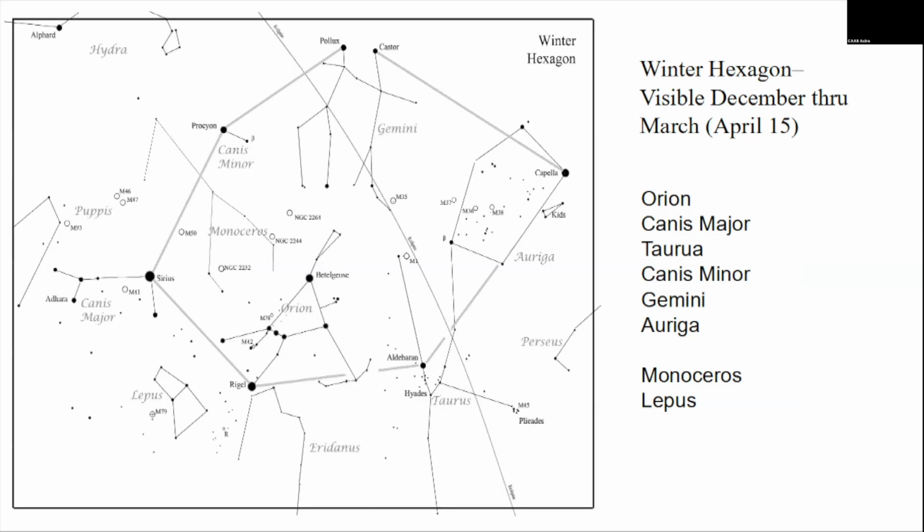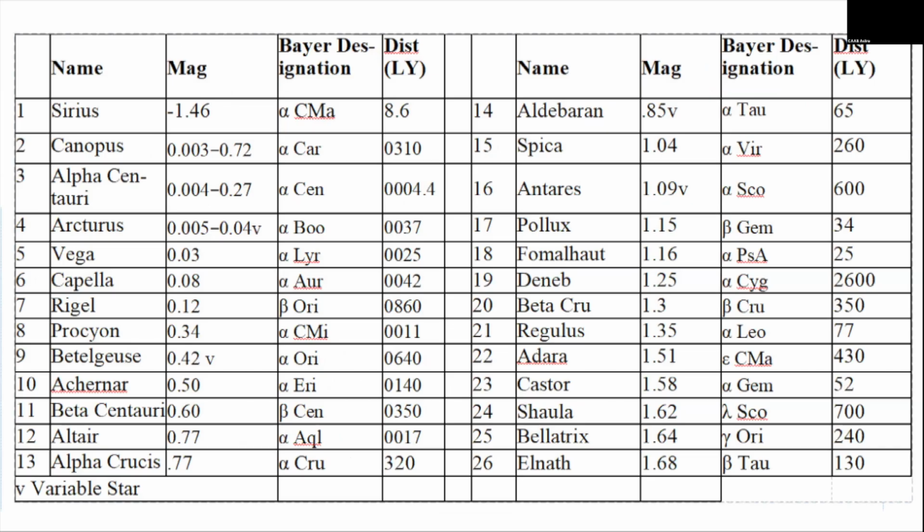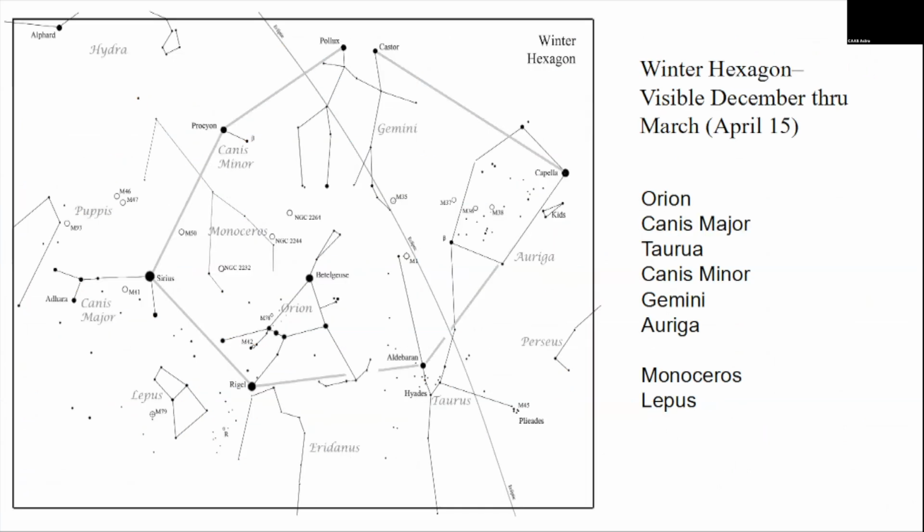And here's the winter hexagon, and the way you start is with Orion. You take the belt stars and trace them to the left, you find the brightest star in the sky, Sirius. You trace them to the right, you find red-orange Aldebaran. Sirius, of course, is in Canis Major, Aldebaran's in Taurus. But then you can work on around and find Capella, Castor and Pollux, and Procyon, and there you've got the winter hexagon.